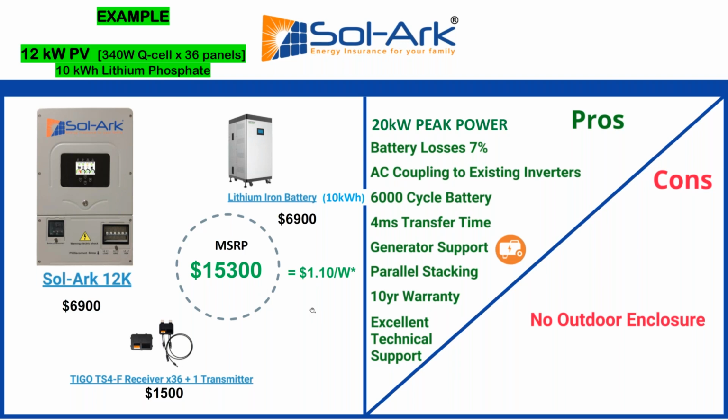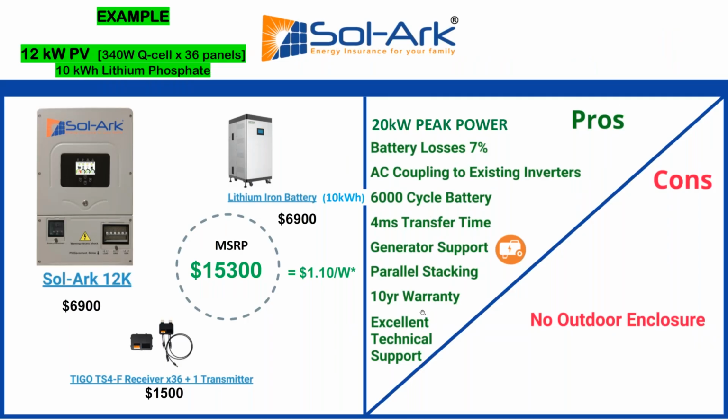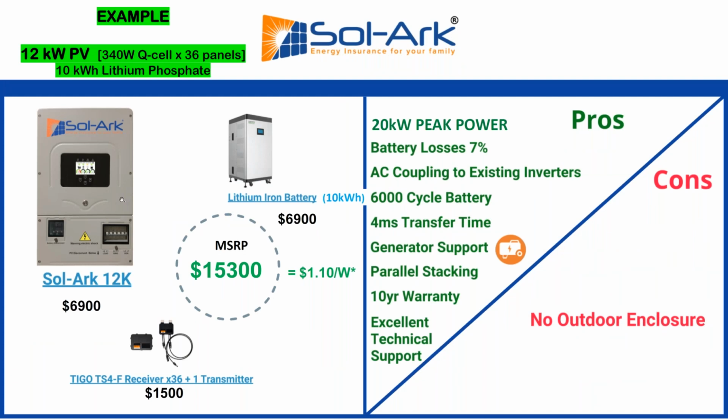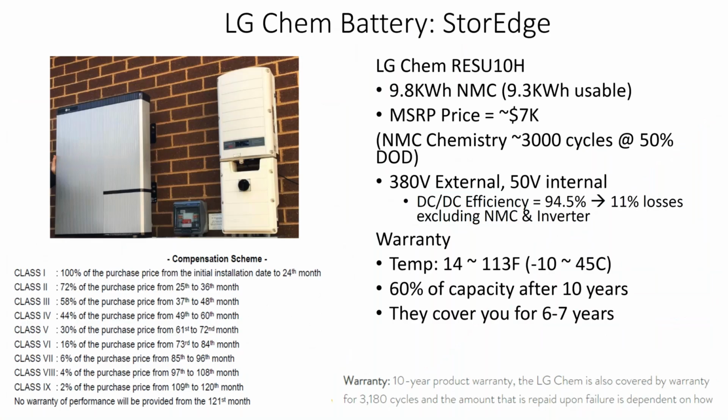So really affordable relative to other competitors, and right here, you're $4,000 more, and you don't get nearly the amount of power. You only get half the battery with a Solar Edge. Okay, guys, and then you get a whole lot of power and bang for your buck. All right, look at all this equipment you need with a Solar Edge, and then look what you just need: a Fortress and a Sol Ark, grab and go, and it's going to be a lot less. And I'm not even mentioning generators or other things. So this is all public info, guys, and this is why we're really standing out.